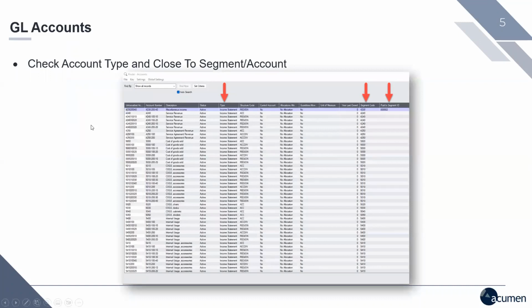Next is GL accounts, because when we do the create new year process, the system is going to create a closing entry for us, right? It's going to move the income and expense from the income and expense accounts into retained earnings. And it only does that for accounts that are of type income statement. So another thing we have seen is everything worked perfectly except these 2 new accounts I created. Well, we go and investigate and find out that the account was set up as a balance sheet type account. So the system did not close that account because it doesn't do that for balance sheet accounts.